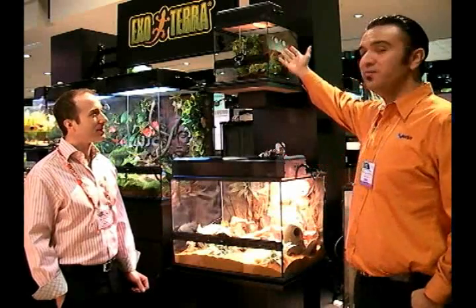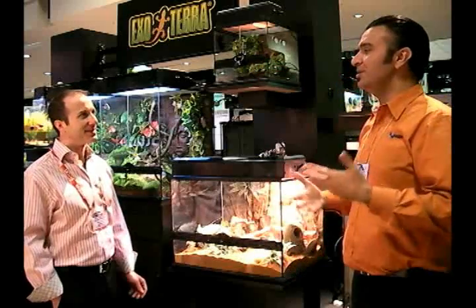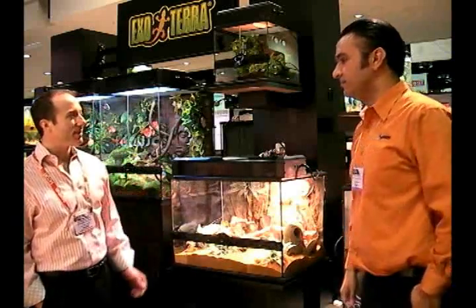But as far as invertebrates go, it's really difficult to properly display them in your home. A lot of people, some of the breeders you're familiar with, usually have enclosures that they stack up, and it's not particularly aesthetic. But this is something you can put in your home, in your living room, a bedroom, anywhere, and it's absolutely stunning. Great. Let's move on to some of the other sizes.